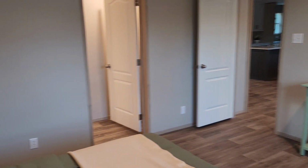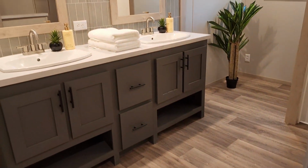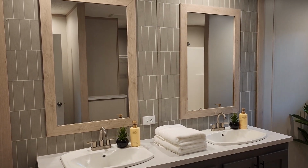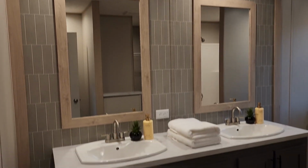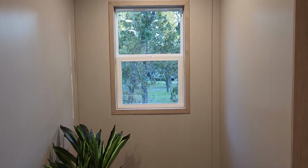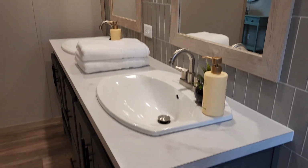All right, right over here is the master bath. And the same flooring goes into the bath and brings you up to, you've got a double vanity, which is nice. The 2 mirrors, they match, and all this matches the other bathrooms. And then the overhead lights there, and then plenty of space down here. Over in this area, you've got this little section here, which is nice, with the window that goes out to the backyard. And then just another shot here of the vanity from this side.